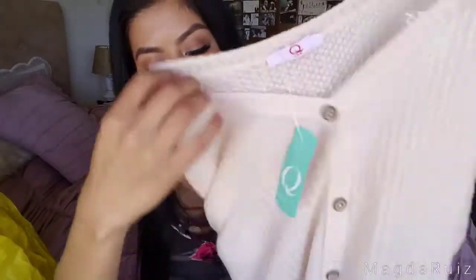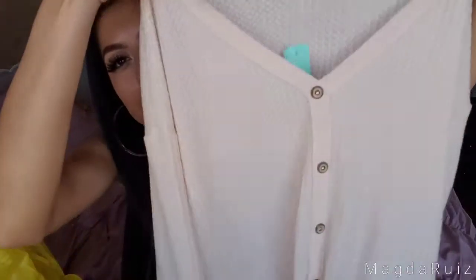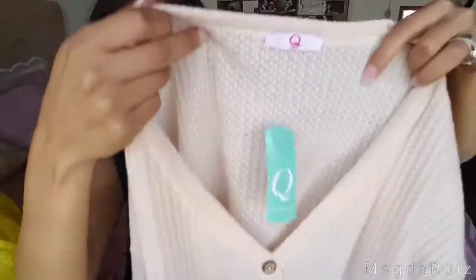So yes, this is one of the tops that I bought. I haven't even worn it yet, but it looks like a sweater, and it ties at the bottom. It would look nice with a bodysuit or something with a spaghetti strap underneath. It was only $10.99, so I mean it's not bad.